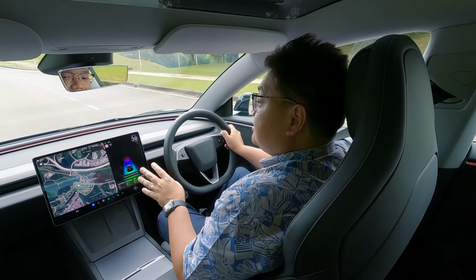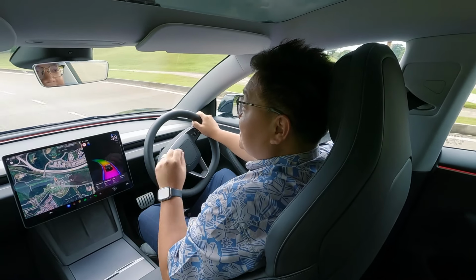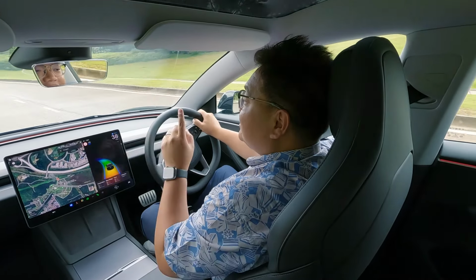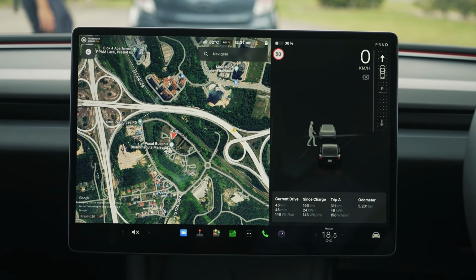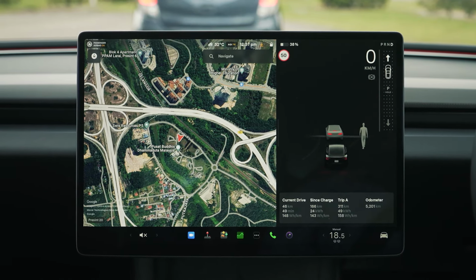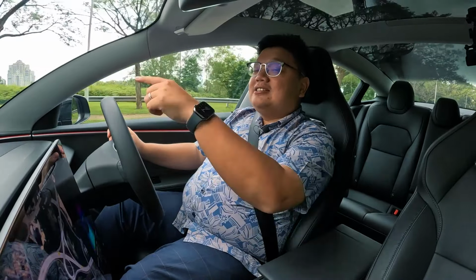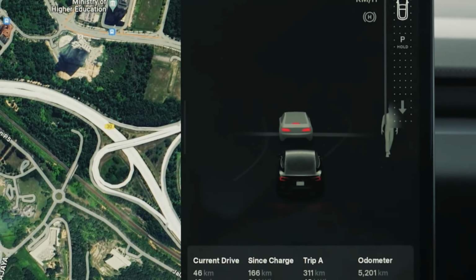One thing about the Autopilot system though, it is very convincing in telling you that it knows exactly what's going on around the car. The camera system around the vehicle can successfully distinguish between cars, pickup trucks, big buses, motorbikes, and even pedestrians, and everything will be nicely laid out within this display over here. It can even detect if the cars around you are either braking or indicating. It is that good.